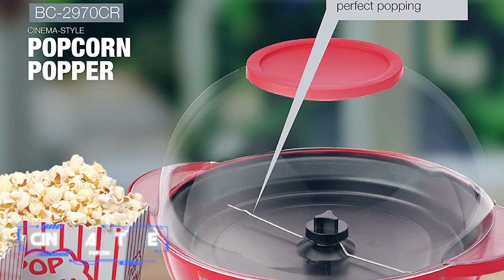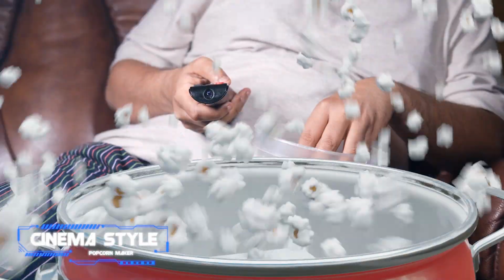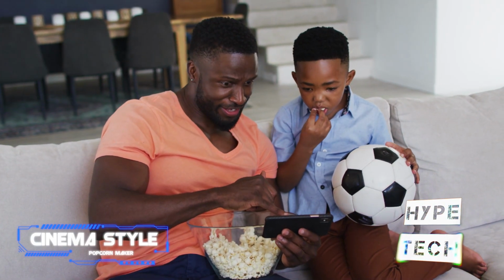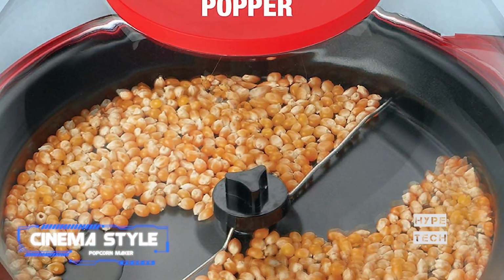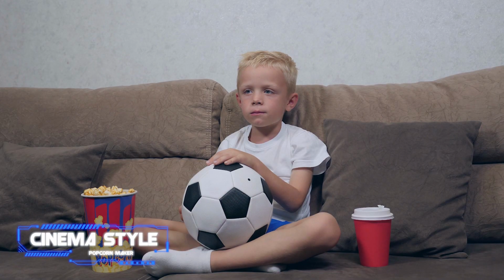Coming at number 7, Cinema Style Popcorn Maker. This high-quality device is a must-have if you're fortunate enough to have a home theater or even just a spare area of your living room. It was the only machine on our list that was bigger than every other one we tried, utilized oil in addition to heating for a less than virtuous treat, and produced some of the greatest popcorn we've ever tasted.